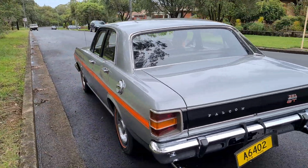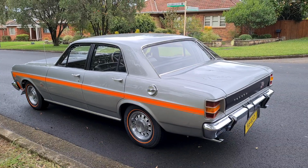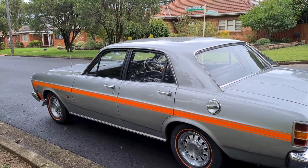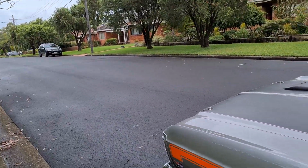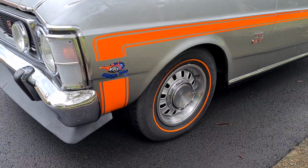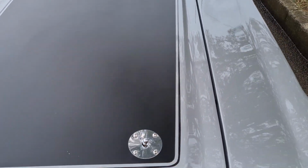Look at that. So it's not over restored, but just magic. There you go. Silver Fox. I haven't seen one of these for something like 12 years. I think since the last time we sold this one. But look at that. I'll just pop the bonnet for you. Look at that there.